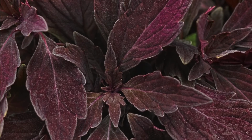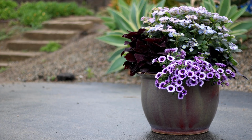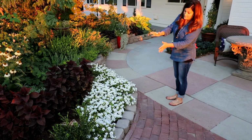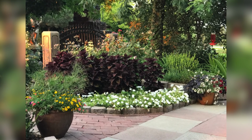But the Maroon Coleus is just such a beautiful, deep colored plant, and I've used it in containers along with Heucherellas and Nemesias and with hydrangeas and superbells. I've used it in my flower beds. Last year I planted a big drift of them right in back of a bunch of white supertunias, so the contrast of that deep colored foliage and the white colored blooms was just so pretty.